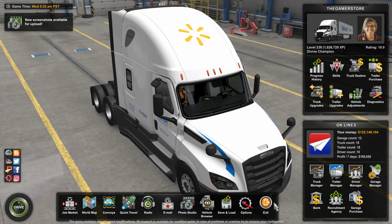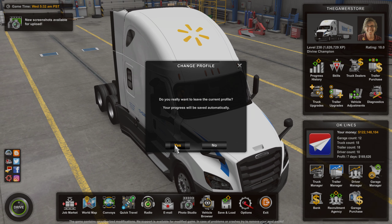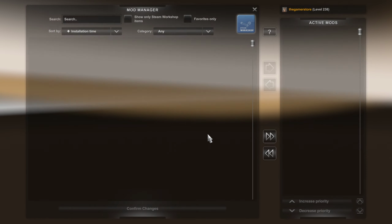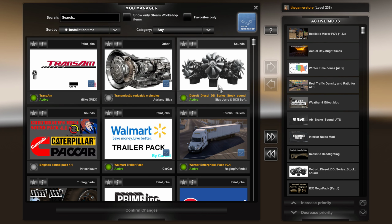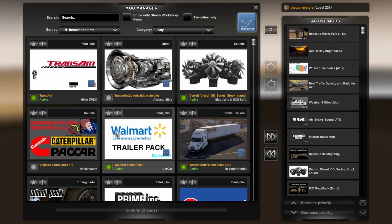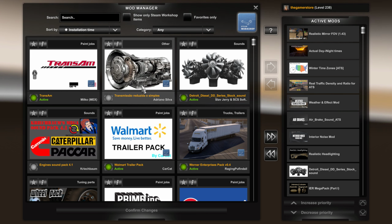First, let me take you out of this. We're going to take you out of this because I'm going to show y'all something here. Okay, first off, this is the sound I'm using: Detroit Diesel DD Series stock sound. This is the first sound that you're going to hear with me driving. Nothing else is on. No other sounds on. These are just the company's stuff. This is off and this is off.